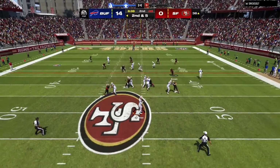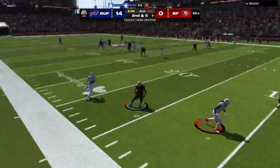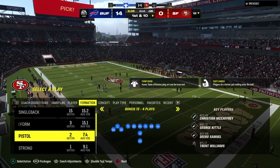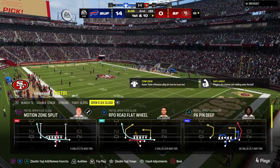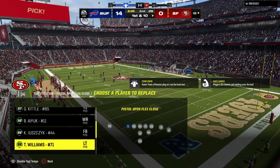Working out of the shotgun. Here's Allen. Oh, he tries to force it in, and it's intercepted. Picked up by Charvarius Ward. And the Niners are going to have the football here at their own 18-yard line. The Niners take over 1st and 10 at their own 18-yard line.